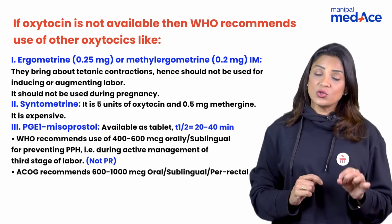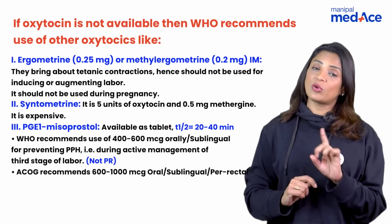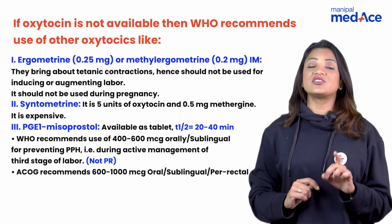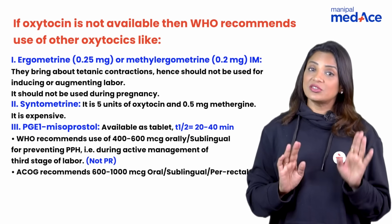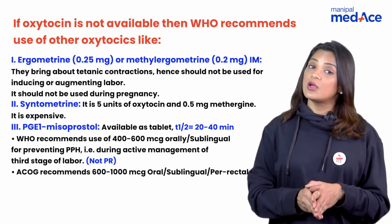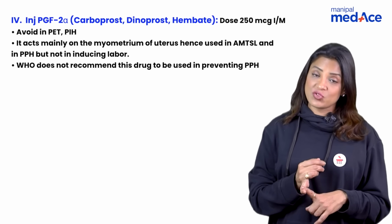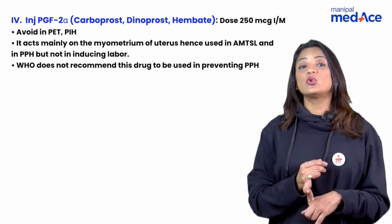WHO recommends its use in the dose of 400 to 600 micrograms orally or sublingually, but not rectally. Per rectally recommendation is only by ACOG. There are 3 drugs which are not recommended by WHO but are still used in PPH. What are those? Carboprost. Carboprost is what? It is prostaglandin F2 alpha, that is very commonly known as Prostodin.